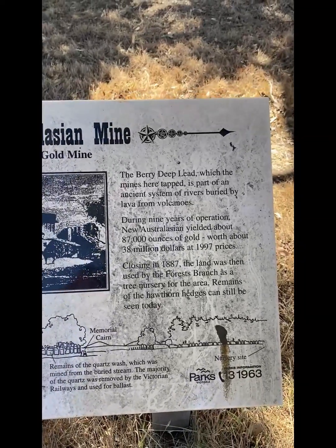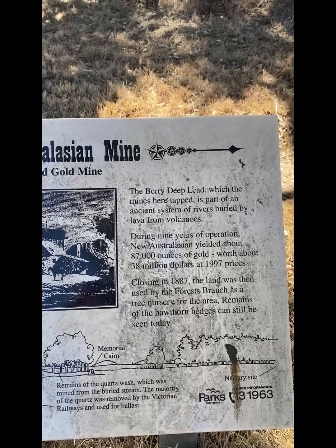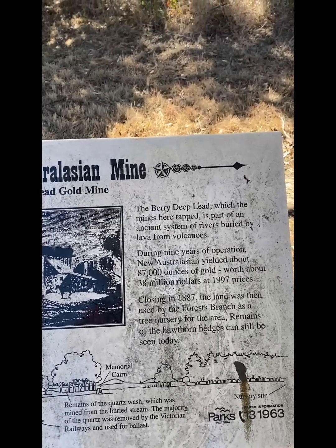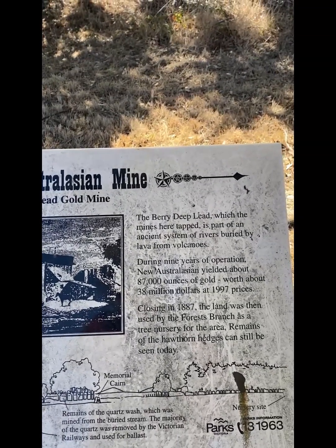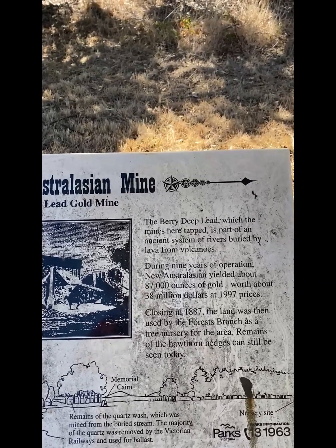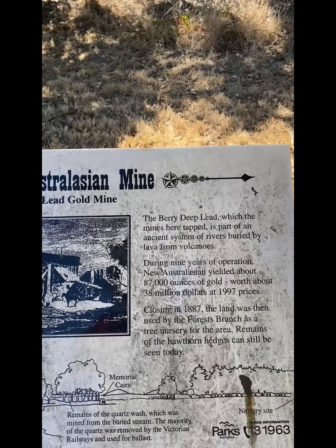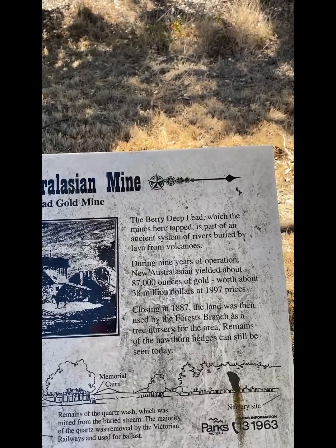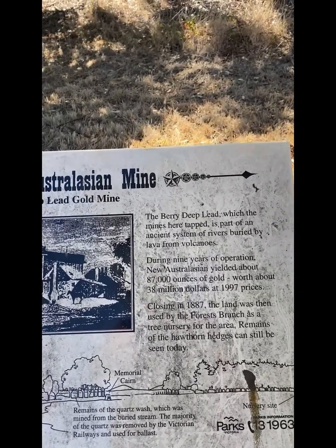The very deep lead, which the mines here tapped, is part of an ancient system of rivers buried by lava from nearby volcanoes. During the 9 years of operation, New Australasian yielded 87,000 ounces of gold, worth about $38 million in 1997 prices. Closing in 1887, land was then used by forests as a tree nursery, and remains of the hawthorn hedges can be seen.